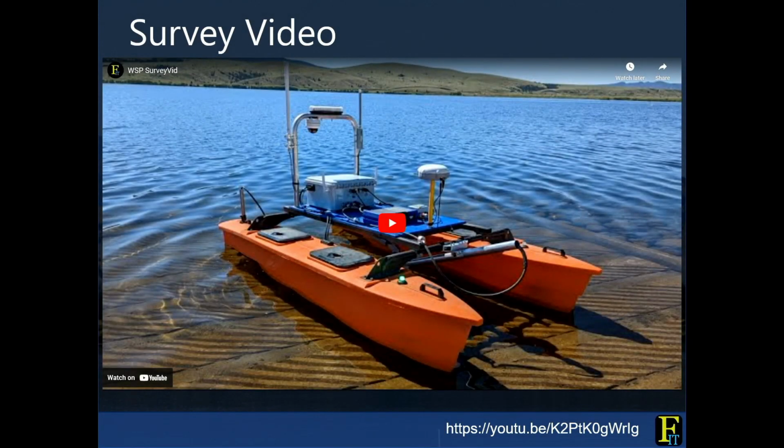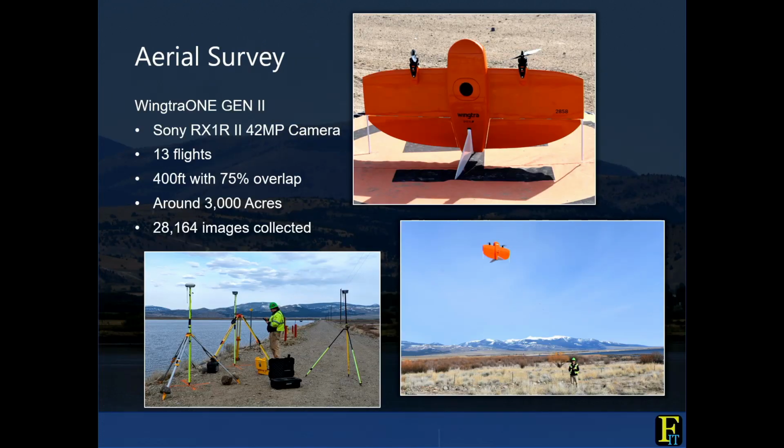So now to just talk about those individually a little bit. As I mentioned, we use this Wingtra to go out and do the aerial survey. It's got a 42 megapixel camera, so it's taking really high resolution images. To cover this whole area we were working in was about 13 flights.